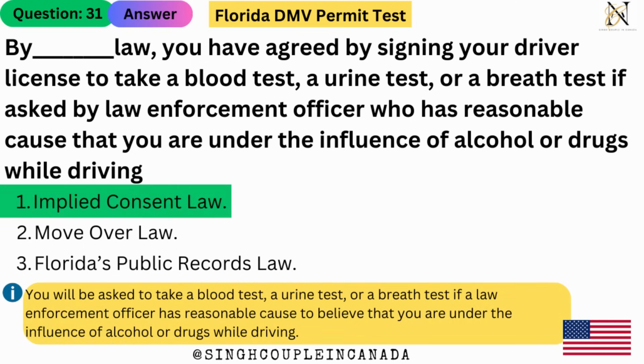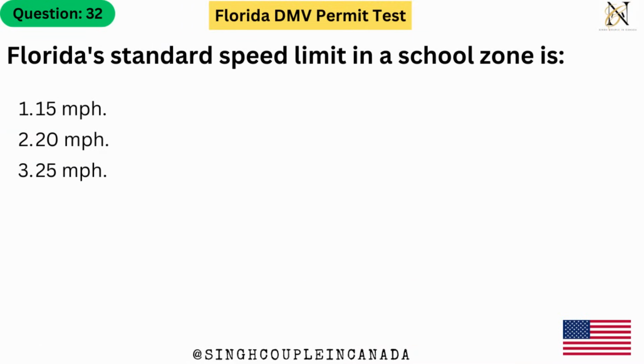The answer is 1. Implied consent law. You will be asked to take a blood test, a urine test, or a breath test if a law enforcement officer has reasonable cause to believe that you are under the influence of alcohol or drugs while driving.